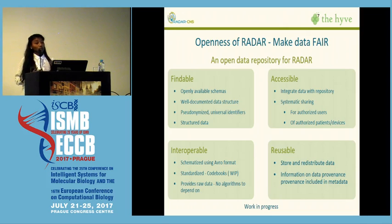And to make the data reusable, by having this open data repository, users can go and request this data again and again, so this data will be stored and reused by more than one end user. We also try to collect the data provenance, which means the metadata of how the data is collected, to whom it is shared, how they use the data, etc. This is something that's work in progress and under discussion.